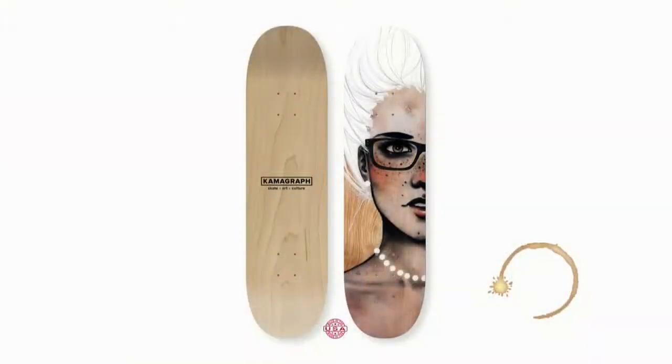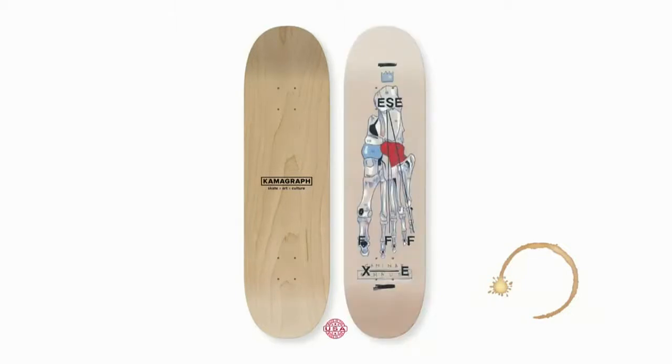I dig it. So, how do you get the work on there? These aren't painted on. Some of them are, right? Some of them are limited editions and collector's editions, so you can only buy 5 of these hand-painted decks by these artists. But these are done by a distribution company, so we do a lot of digital transfer onto the decks. We sell these decks at Kamagraph.com for $65. You can skate on them and scratch them up, or you can hang them and use them as art.